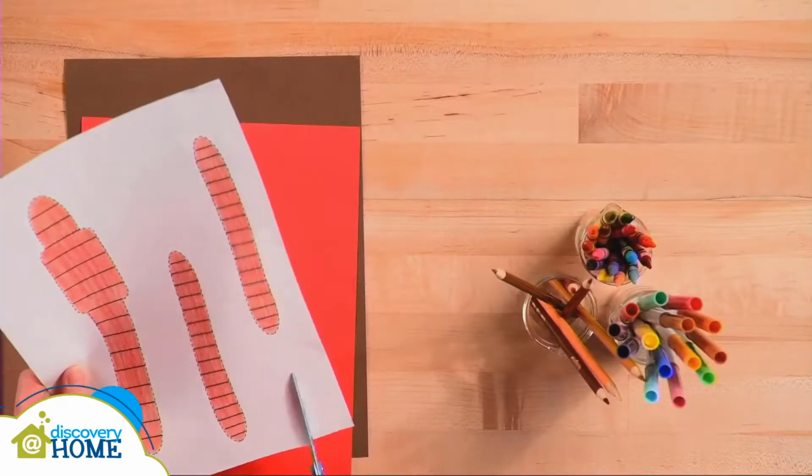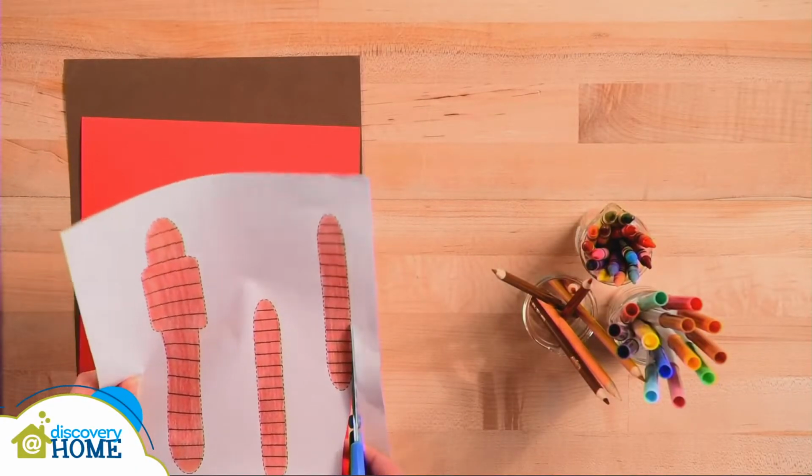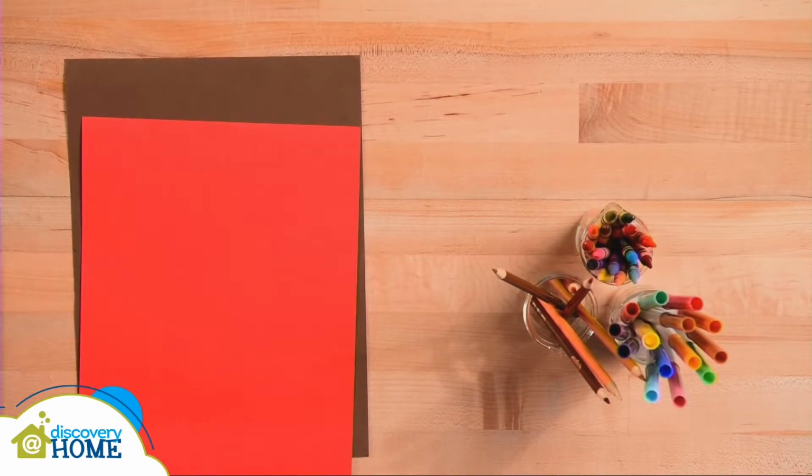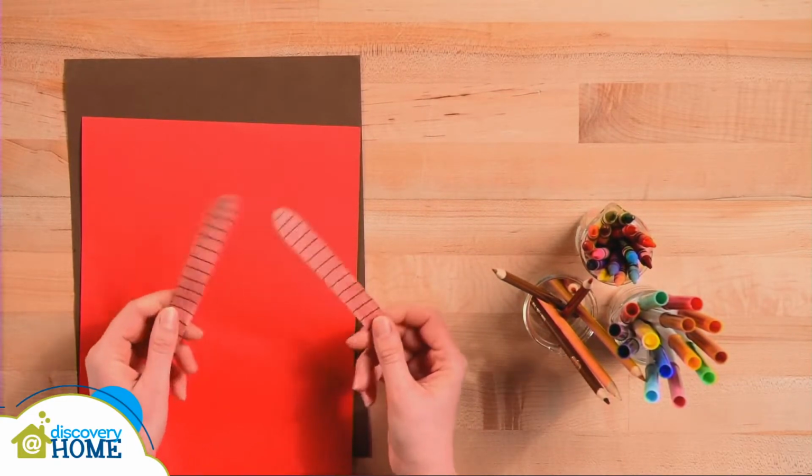Next step, carefully cut the worm out. Make sure your hand holding the paper is far away from your scissors so your fingers stay safe during your crafting. Now that you've got your worm cut out, it's time to fold.